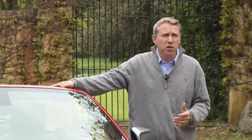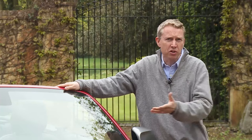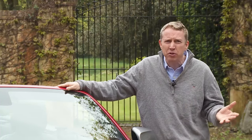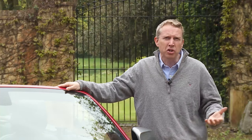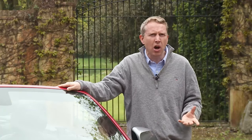Are there other options? Possibly. A few folk shopping for petrol power at the bottom of this 2 Series range might want to consider the fact that they could save £5,000 or more and get themselves a top Mini Convertible or Citroën DS3 Cabrio, but those are smaller, cheaper feeling cars.